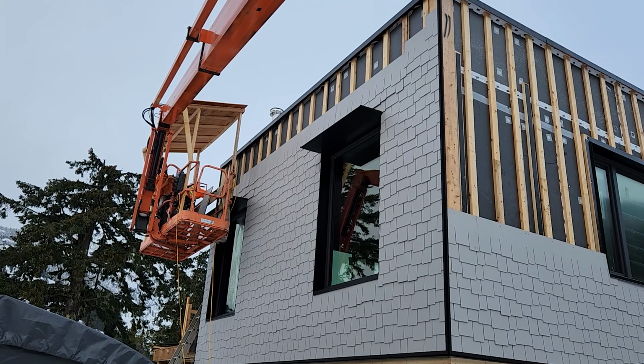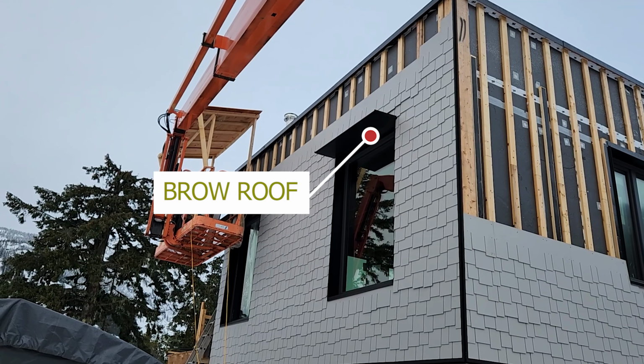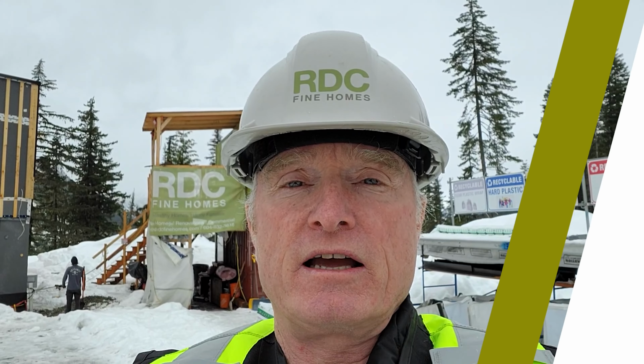One of the cool architecture details that we have on this project are these little brow roofs that are over top of the windows. Compliments of our architect, Stark Architects. So that concludes today's visit. Looking forward to next week when drywall starts.